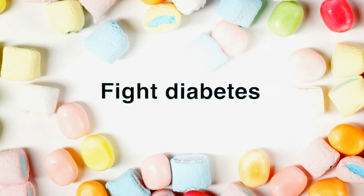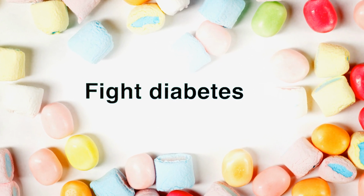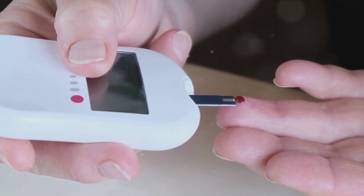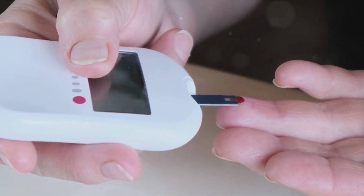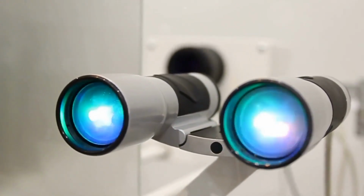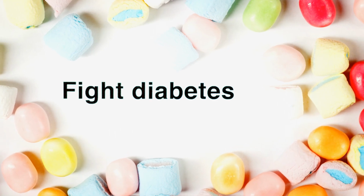Let's consider an example. Meet Sarah. She's 55 and was diagnosed with prediabetes. She focused relentlessly on controlling her blood sugar levels. After a year of maintaining normal levels, her eye exam showed no progression of early retinopathy. This goes to show the power of proactive management in preserving our vision. Remember, early intervention is key in managing diabetic retinopathy.